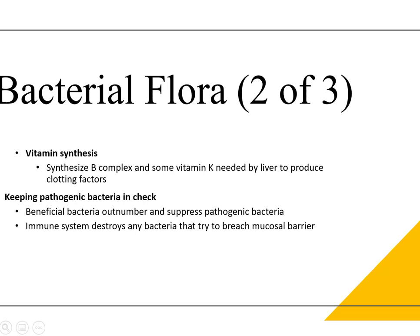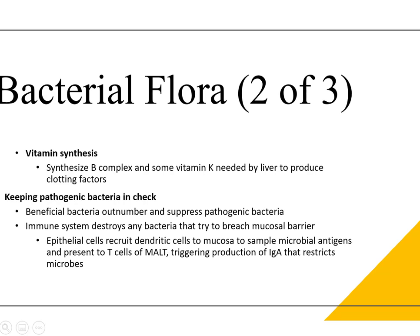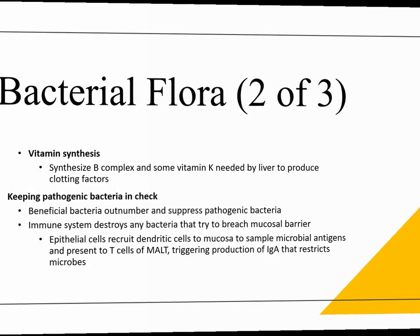Okay? The immune system would destroy any bacteria that would try to breach the mucosal barrier. So the epithelial cells recruit dendritic cells to the mucosa to sample microbial antigens and present to the T cells of the mucosa associated lymphoid tissue. And thus, they trigger the production of antibodies that would be restricting these microbes.